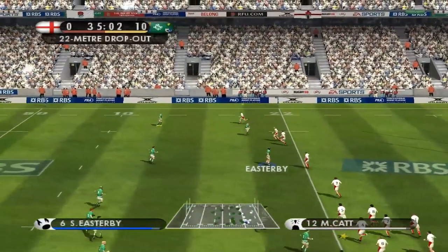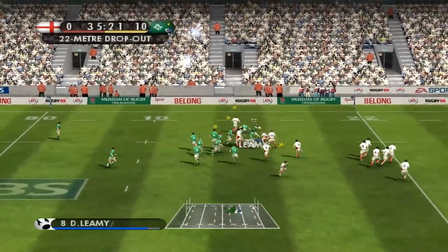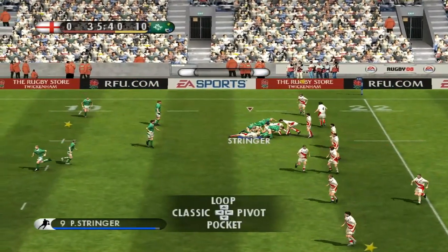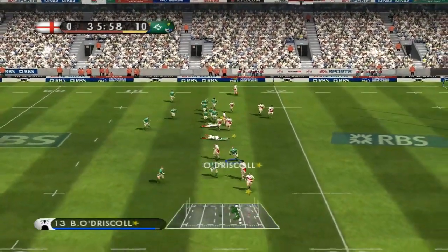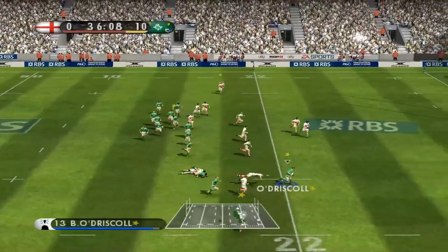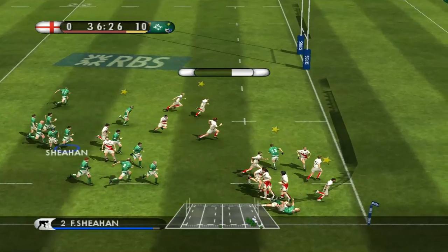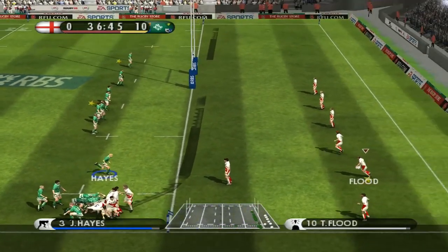There's the dropout. Grabs it. Darcy. Into contact once more. It's all right. Oh, good run. They tied up the ball. O'Gara. O'Driscoll. It's a wonderful tackle. O'Driscoll. Hands off. Hands off. And they've turned it over.